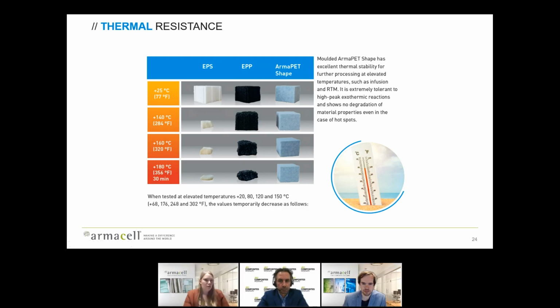And you can see at room temperature, of course, they all maintain their integrity. At 140, the EPS is already molten and the EPP is starting to degrade. At 160, also the EPP has suffered quite a lot. And at 180 degrees, both of the competitive materials have been molten, while the ArmaPET Shape still fully maintains its integrity. It softens, yes, but it doesn't lose its shape. And basically, we have also tested then further values at elevated temperature. So Sven, moving to the next slide.